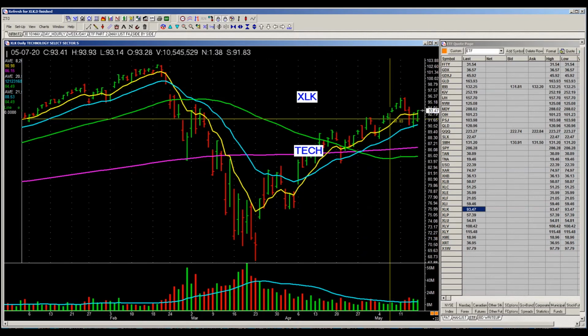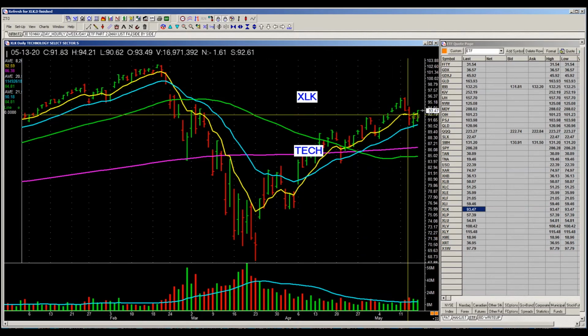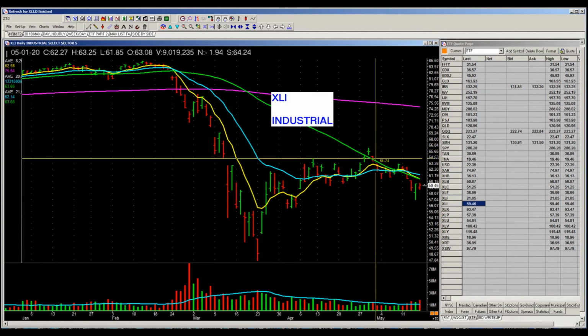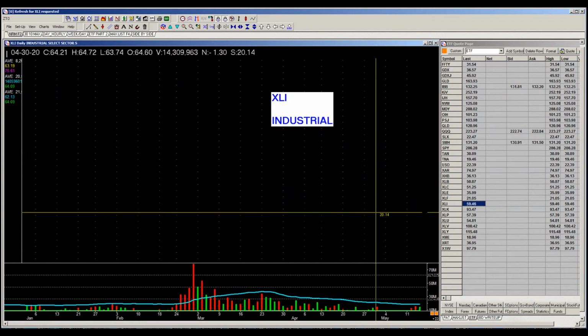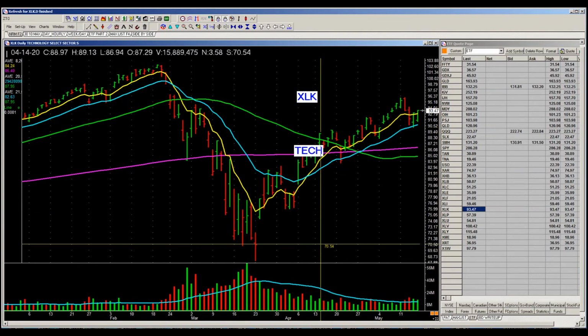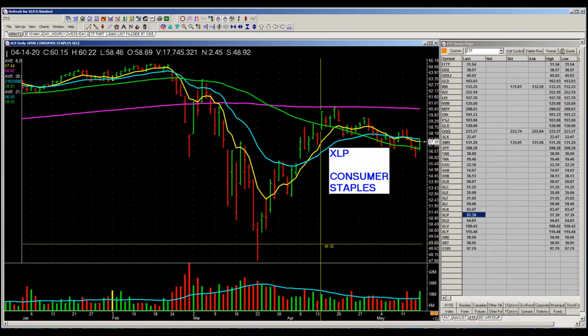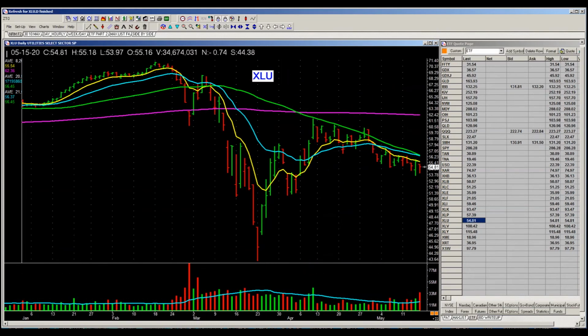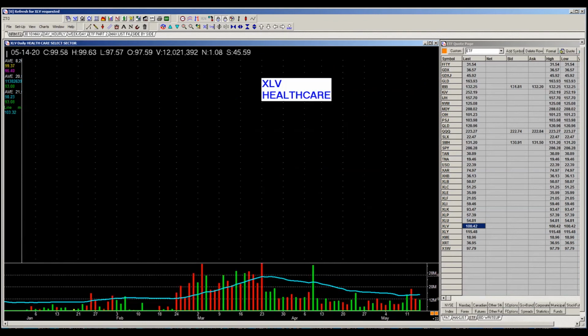Technology. Now look at technology. How's that doing? Here's technology. Here's industrial. Technology. Finance, industrial, technology, which is why we're heavier in technology. Consumer staples, dead. Nothing happening there. Just going sideways below the moving average. Utilities, nothing there. Move on.